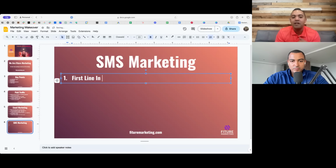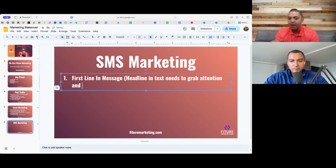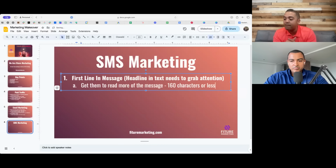So essentially, it's a headline, but since it's a text message, that first line that you put in there needs to be attention grabbing and needs to communicate what it is that they're going to keep reading, right? So your goal is to get them to try to read just a little bit more in your text message. And you don't want to make your text messages too long. These can be short and concise, but you do want to be witty with the first line of your text, or else they're not going to read it. So make sure that you're paying close attention to what you're saying in the first line.